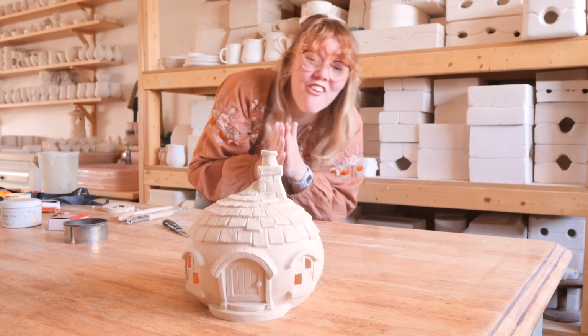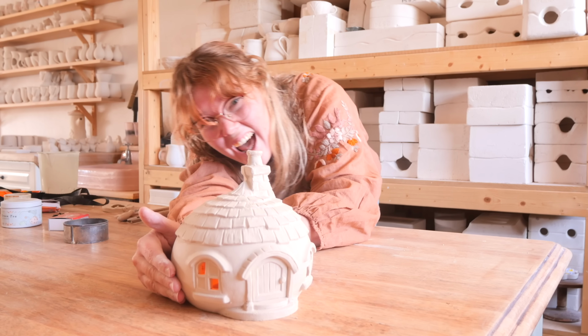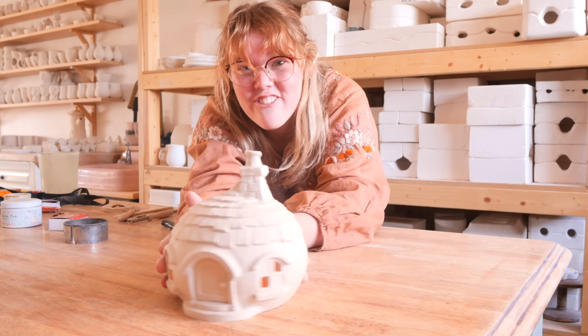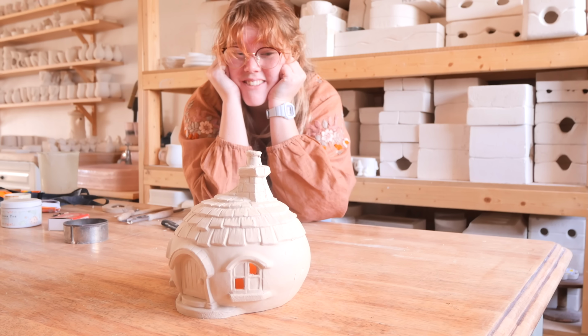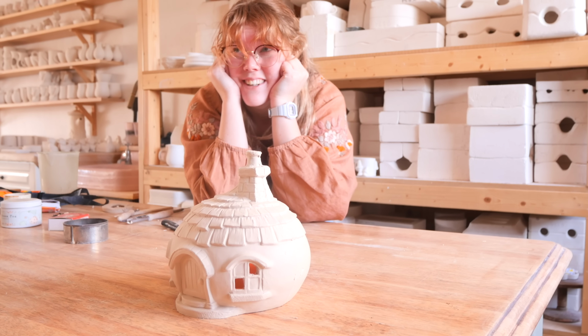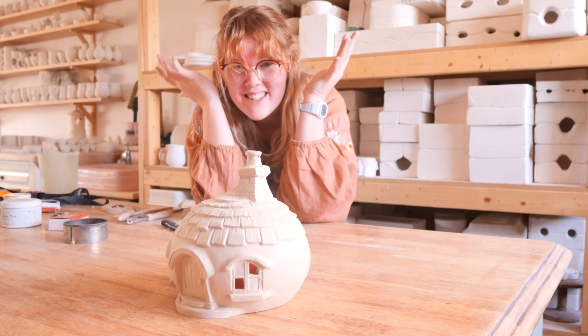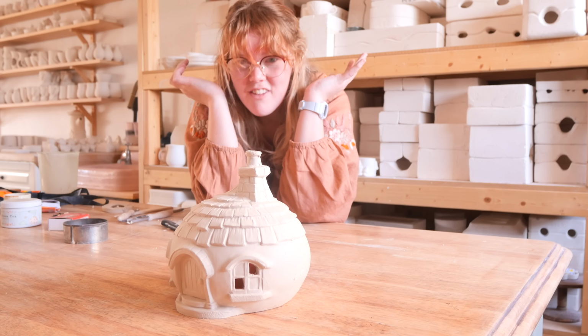Oh my gosh! It's like someone's in there! That is so freaking cute. Are you kidding me? Oh my gosh, this is the coolest thing I have ever found. I say that every week. I get so excited. I just love the wholesome vibes of this thing. It is so cute.